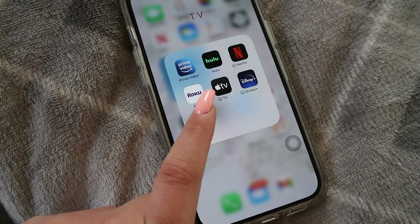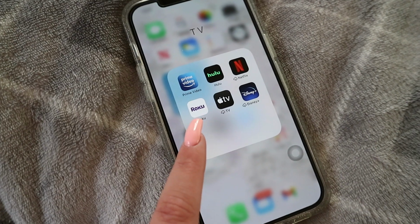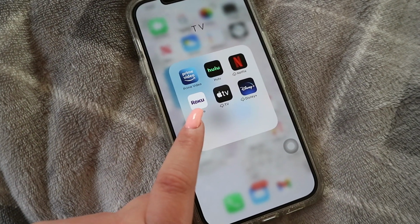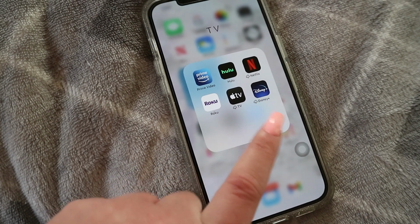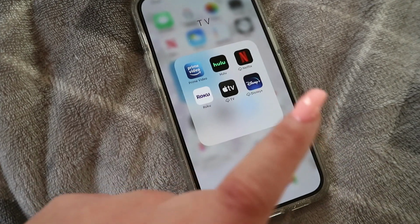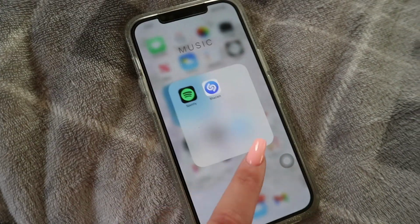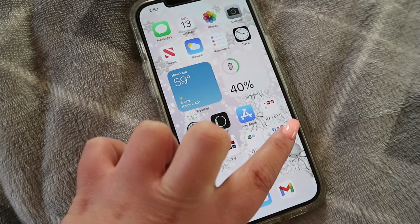Next folder is TV, so we got Prime Video, Hulu, Netflix, Roku. I have the Roku app because I have a Roku TV, and I used it for the remote in case I misplaced a remote one day. Then the Apple TV app, and then my Disney Plus app. Many of these apps are offloaded because I only use them when I travel. Then we go into music, which I only have Spotify and Shazam. Then we have my social media folder.